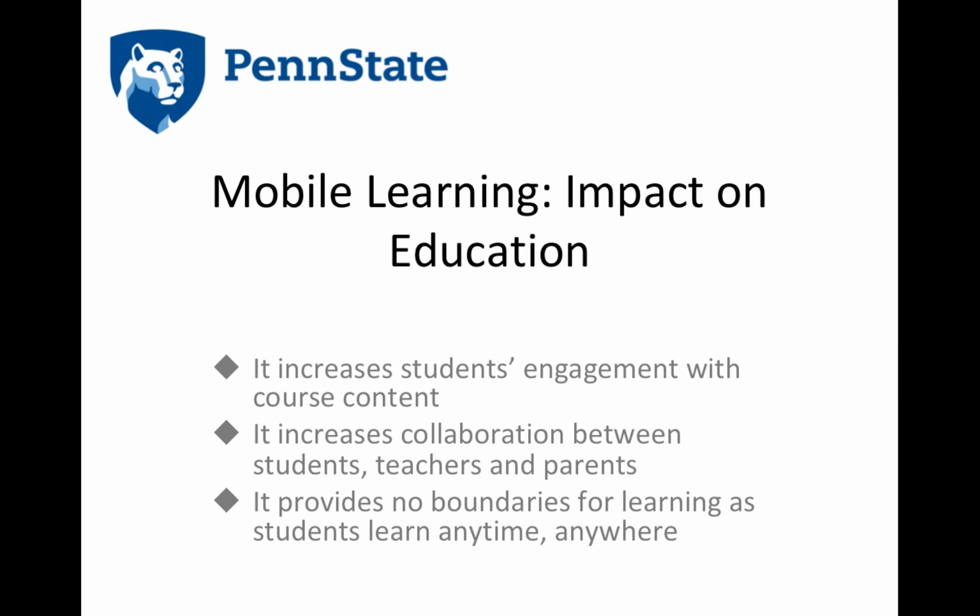Now, all of these would definitely make mobile learning an essential part of the total learning process, and at the same time it would require educators like us to become a little more concerned about enhancing our skills in terms of learning new technologies.